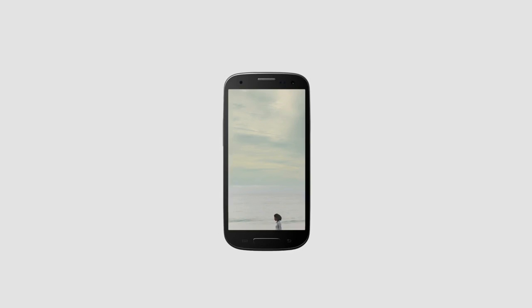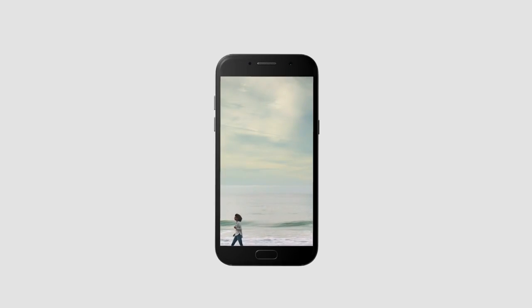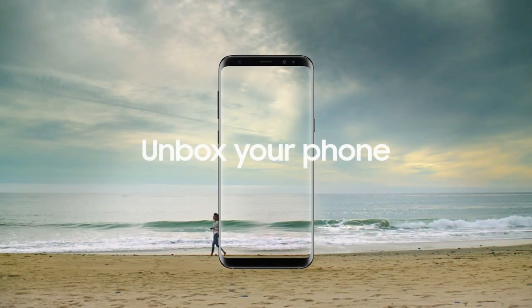We live our lives through our phones. They're now our screens of choice to enjoy everything from TV shows to mind-blowing games. But smartphones still look the same as they did a decade ago. Buttons, bezels, and frames that all get in our way. Until now. Unbox your phone.